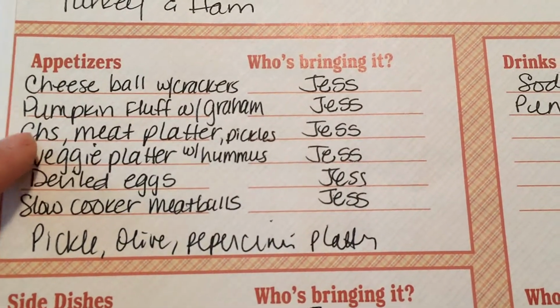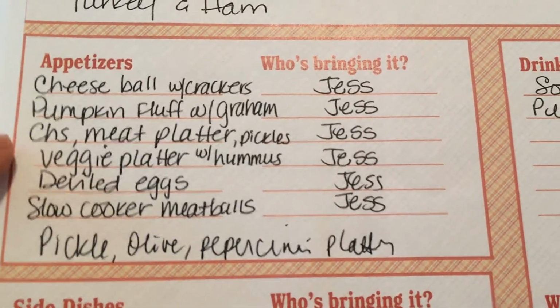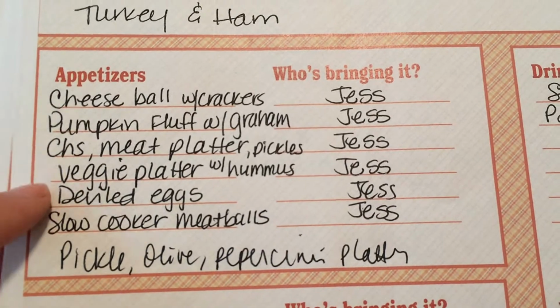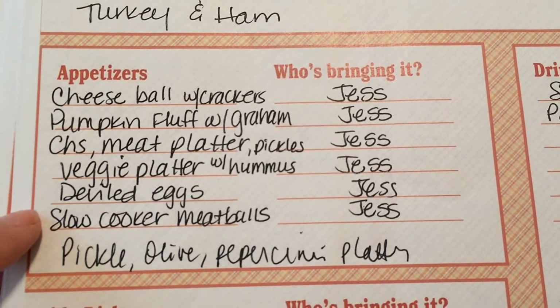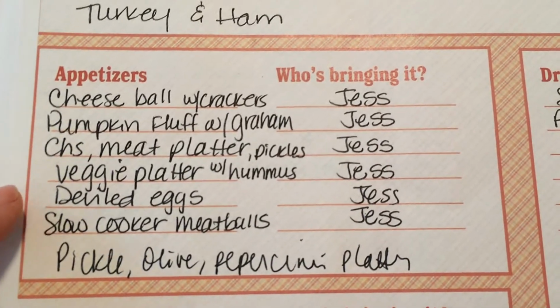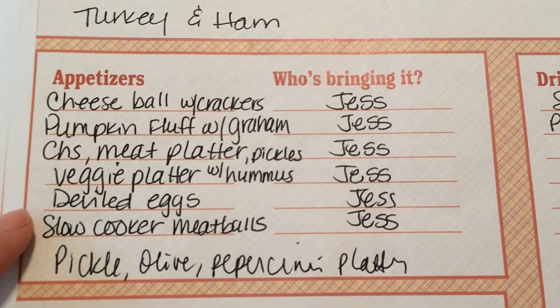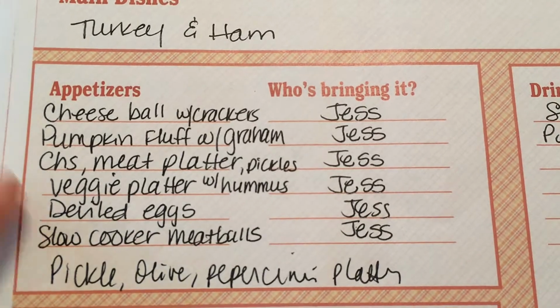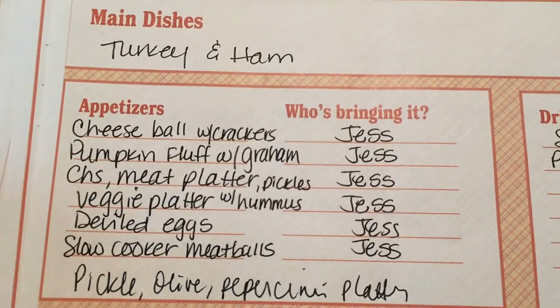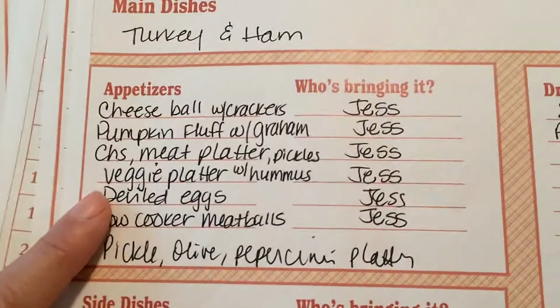A veggie platter, I'm going to do hummus and some kind of ranch dip, which is what most people like, but I want the hummus. Deviled eggs, and then I'm going to make slow cooker meatballs, which a friend of mine made last year for our work party, and they were amazing. So I'm going to make her meatball recipe. It's a pretty popular recipe, but she's the one who told me about it. So those are the appetizers.